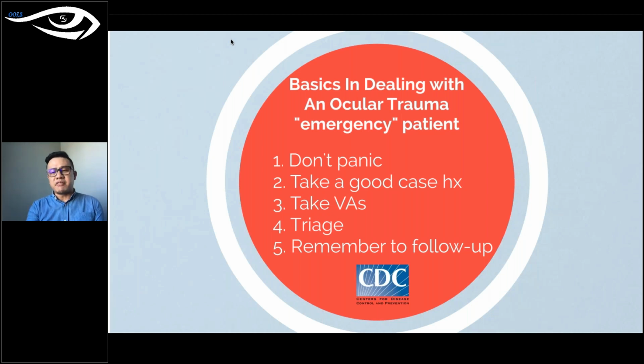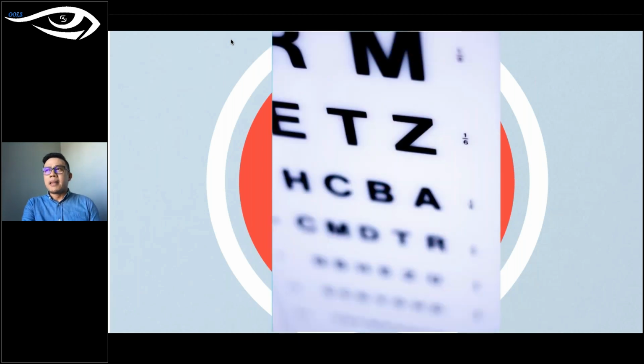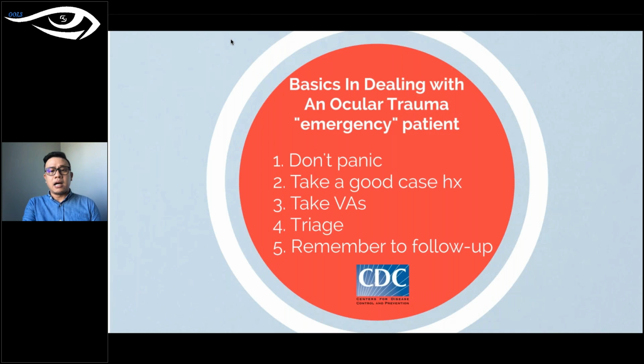Next is, of course, taking VA. When it comes to taking VA, it's a case-to-case basis. As we all know, there are some ocular emergencies that do not permit us to have the visual acuity test. So again, this is case-to-case because this is your baseline.